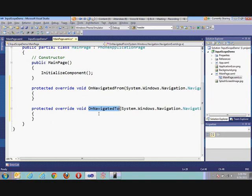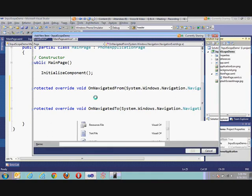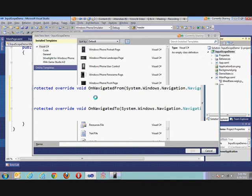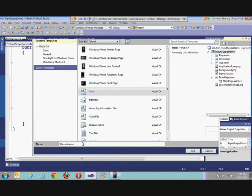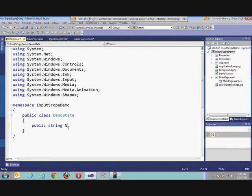Now, let's do this. One thing I often do to make my tombstoning code as clean as it could possibly be is I add a simple class to the project that I can use to store all the state for a given page, or for the application, or maybe for a number of pages. So what I'm going to do real quickly here is just do an add class. And I'll call this class something like DemoState. And then we'll just add some simple public properties into it. One will be a string, and we'll call it Name. And I'll let the compiler write the getters and the setters for me. And then I'll do the same thing with a couple more properties, but I'll call them Phone and Email rather than Name. So there I have a simple class that I can instantiate to store this state.